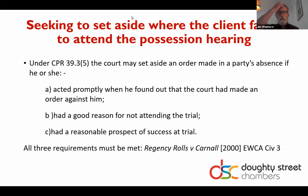But first of all, the first possibility: seeking to set aside the possession order where the client has failed to attend the hearing. And it's very often, you know, our clients are vulnerable, they haven't received correspondence, or they've received correspondence, they've put their head in the sand, haven't dealt with it, or they've got learning difficulties or mental health difficulties, which have meant that they just simply haven't dealt with the case or engaged with it. So what do you do if they haven't turned up to the court hearing?